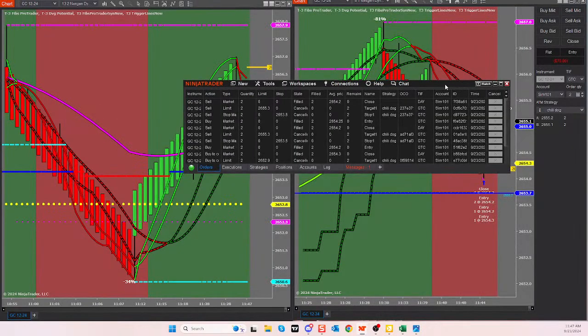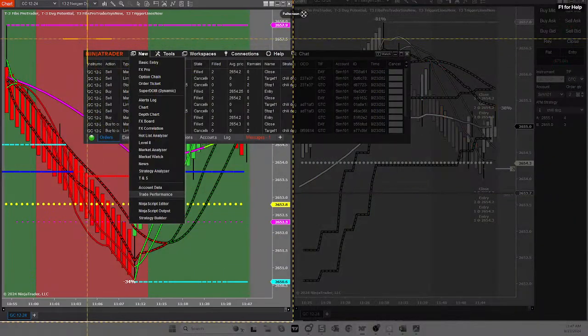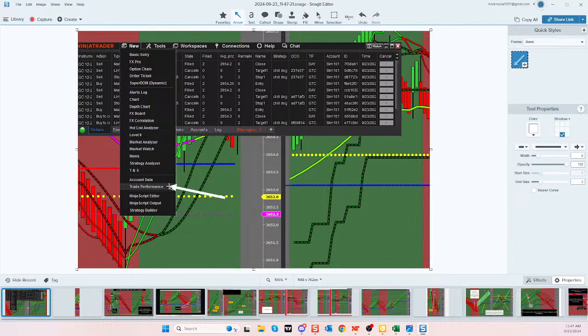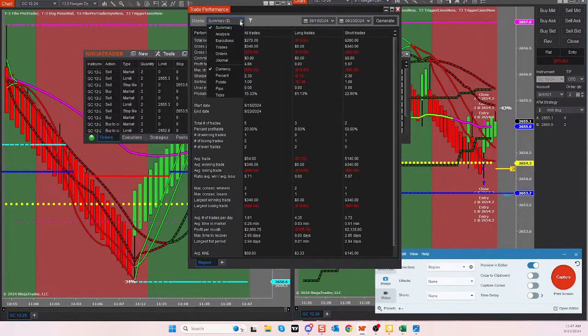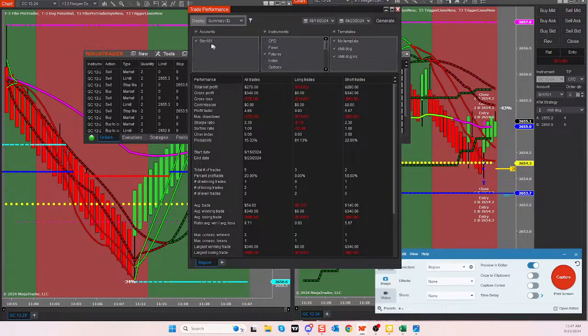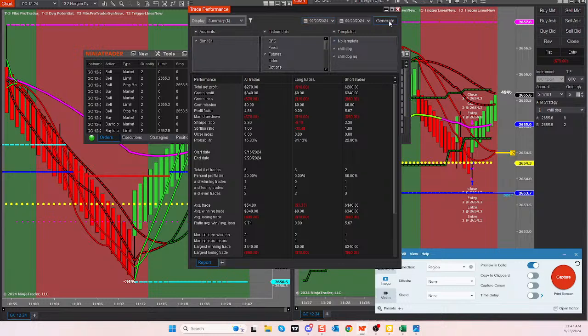Not really important. I think what's important, if you want to get some good information, go to New and go to Trade Performance. And let me take this picture. And what this will give you, and this is kind of cool. If I go New and Trade Performance, where'd it go? It comes up on the other screen. So I can do a summary and I can just say, okay, I'm doing Sim 101, futures, and I want it to be just for today's date because I want to see what kind of day I had. And once I hit generate, this will tell me my total profits, my gross loss, when we started, when we didn't, how many trades, what my percent profitable was, average trade.